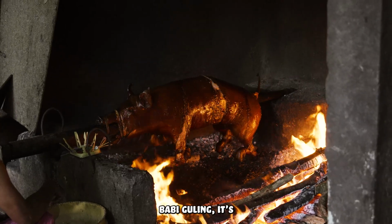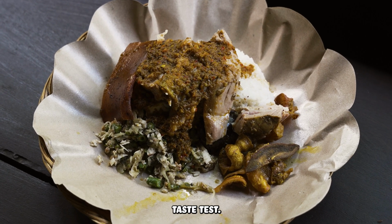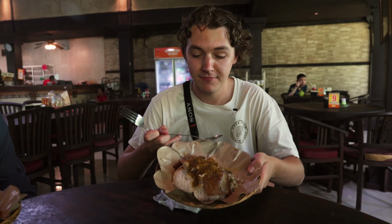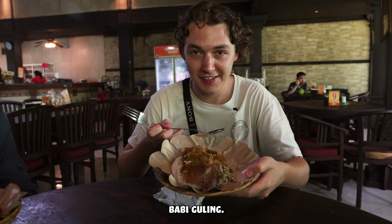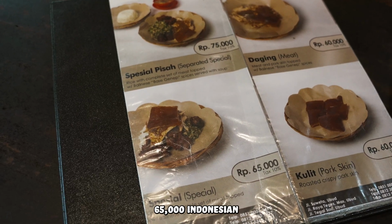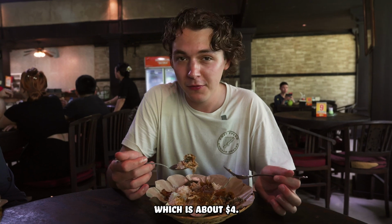Now that we know a bit more about Babi Guling, it's time to give it a proper taste test. So I came back when the restaurant was fully opened around 11. Here it is, the famous Babi Guling. What we ordered is the special, and it costs 65,000 Indonesian rupiah, which is about $4.